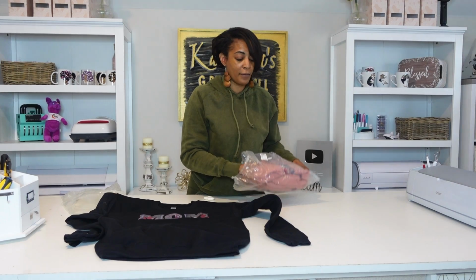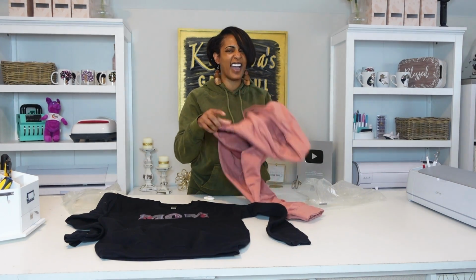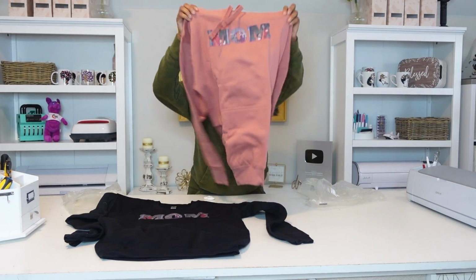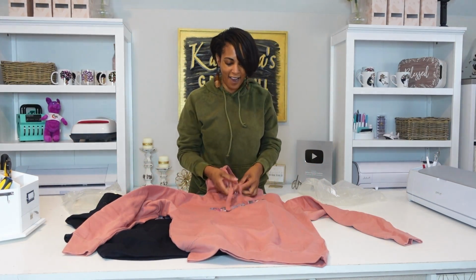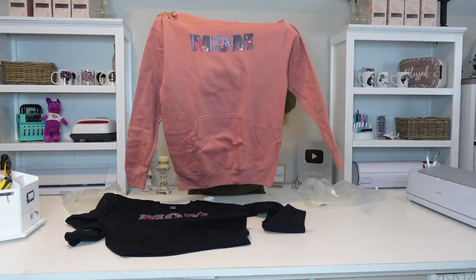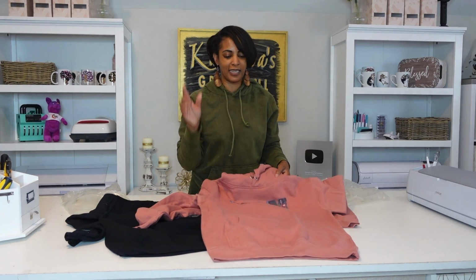And it didn't have kid sizes for me to select something for my son. So I did the same exact design. I should have done two different designs. But this was the Dusty Rose Unisex Cotton Heritage hoodie. Okay, this is what it is. This one smells a lot better. It doesn't have a smell to it.